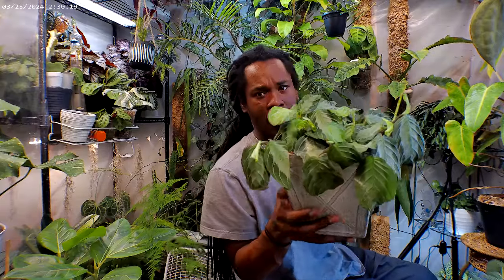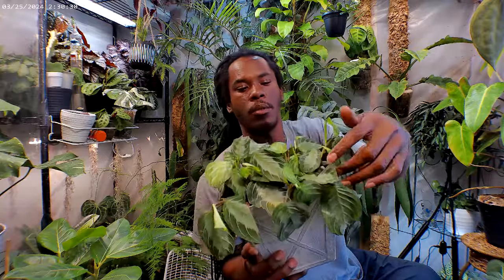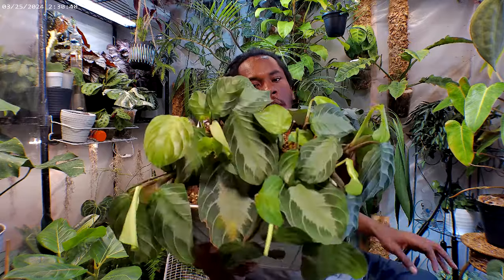Oh, y'all know I had to get them. Did I need them? No, but I still got them. This here was $6, if I'm not mistaken. A lot of the foliage has died off, which is the bigger leaves, which I definitely knew was going to happen. But there's new growth points everywhere. And that's what I really wanted, if you guys can see.